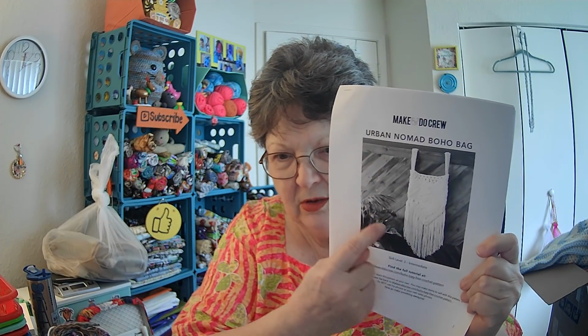I really enjoyed it, and I had been wanting to make something like a macrame purse for myself. So I saw this. This is called the Urban Nomad Boho Bag. And she made it, and of course she's making her friend one a little shorter than this. I'm not making mine long like this. I might have a little something, but I'm not into fringe, but what the heck, a little bit wouldn't hurt, right? Gotta go with the flow, right? You gotta go with the flow.